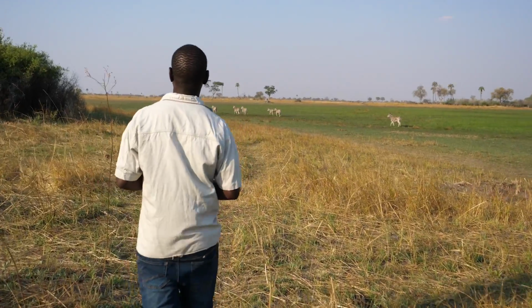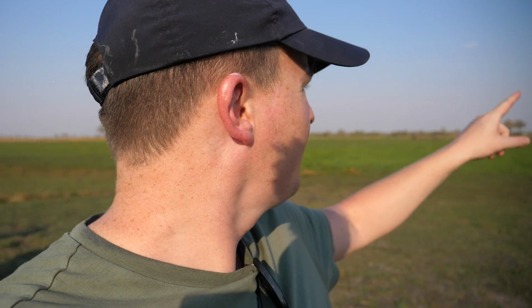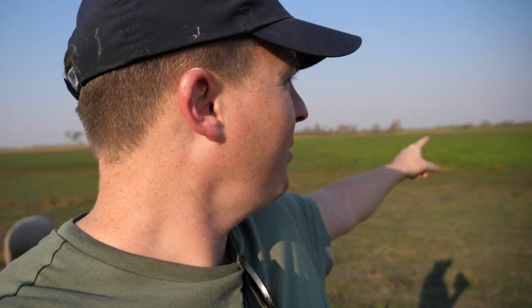So one of the coolest things here is that we've just come into this big clearing and there's animals all around. I can see elephants, zebras, wildebeest, antelope. Just forgotten the name, I think it's a rumbuk, a type of antelope.